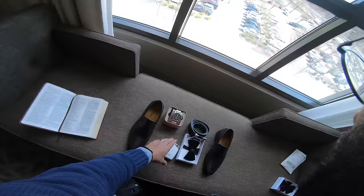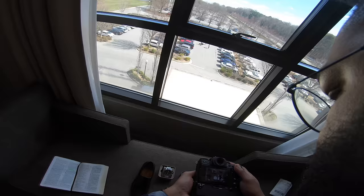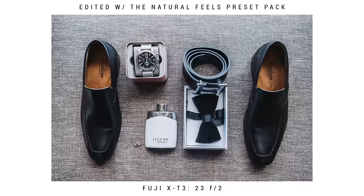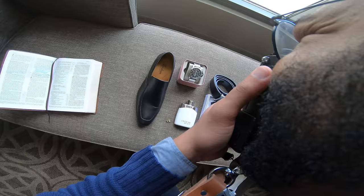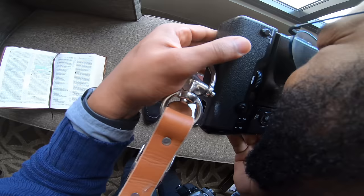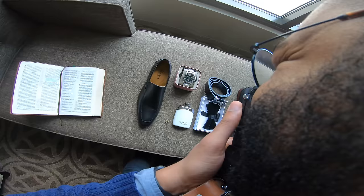Once I have everything set up, I go ahead and start out with my 23 f2 for a nice wide shot. Again, don't forget to stop down. Once I've gotten the wide shot out of the way, then we go in and use the 35 f2 for our close-ups. Again, take horizontal and verticals of each and every detail.